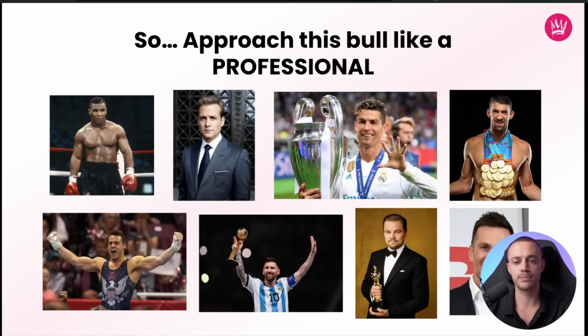So approach this bull run like a professional. If you want to keep on making your subpar results, your $500 or $1,000 for the entire cycle, keep on doing what you're doing, keep on degenning, spraying, praying, hoping for the best. But if you actually want to get a professional level income, professional level results, all the people you see on the screen right now, they're the best at their craft because they treat their job like a professional. They train, they study, and they don't stop improving. That's why they're all making millions of dollars at the top of their competition. All these people are going against the best competition in the world, and they're winning.